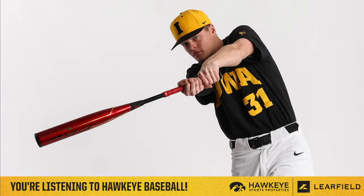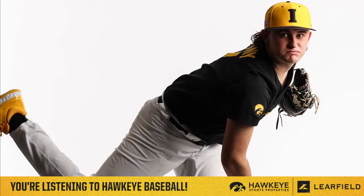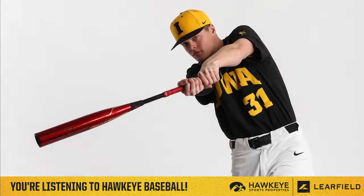The game is sort of stalling out a little bit for Iowa, at least. They scored three in the first, one in the second, have been held scoreless since then. Loras pushed across a run in the top of the fifth to make it 4-1. So do Hawks feel like they're still in this game? That's true. They are still in this game.